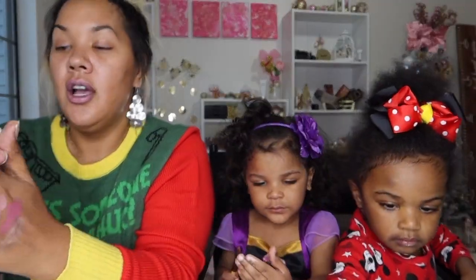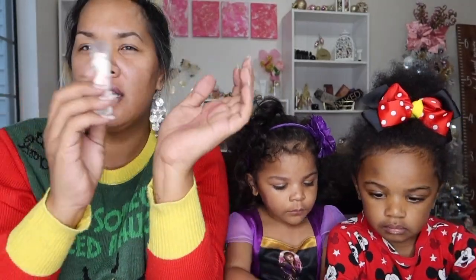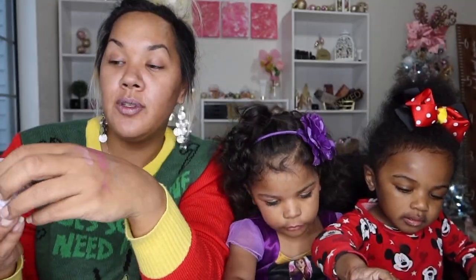Ew, your hand's yucky. The shade is Air Kiss. Very pretty. My husband got this for me a long time ago, but I love it. I use it regularly, or at least I did.